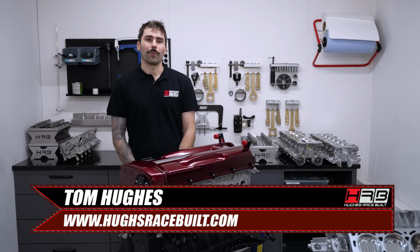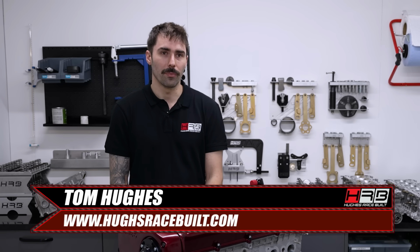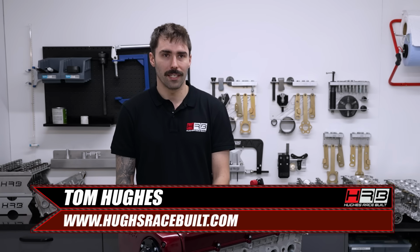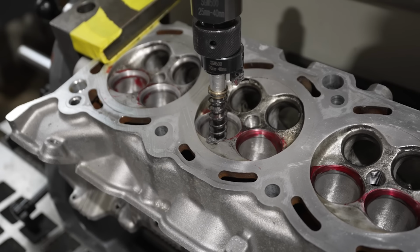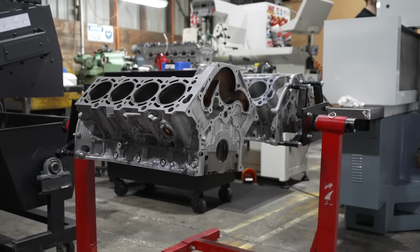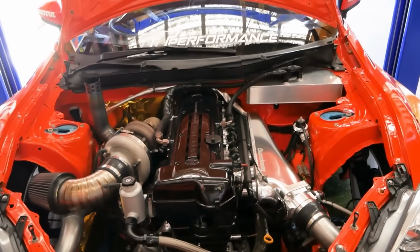I started with engines back when I was 16. My first job, luckily at an engine building shop when I was 16 as an apprentice, and that rolled on. I spent 6 years there doing an automotive machining apprenticeship. Learned all about mainly Toyota V8s, heaps of drift engines, heaps of motorbikes, heaps of everything.